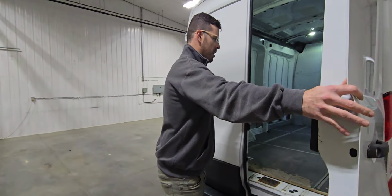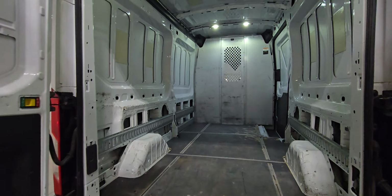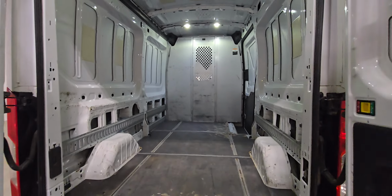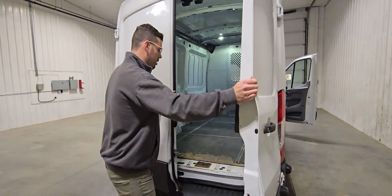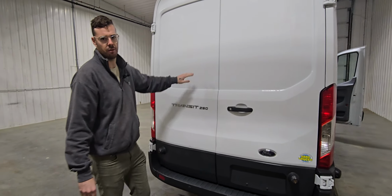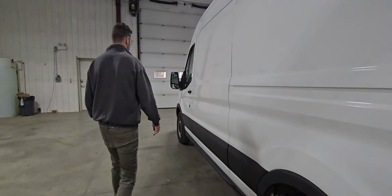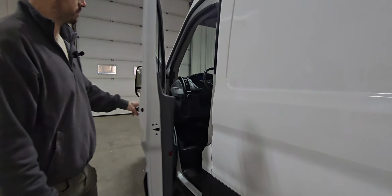Something like this would be great for an in-town courier or a courier on the highway as well. It's a fair amount of volume in the back of these things, and they're great on fuel. These 3.7 liters tend to run forever as well, so be a nice addition to your courier fleet.